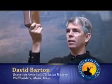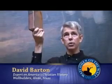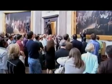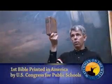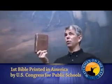This is a copy of what the first Bible printed in English in America looked like. This Bible was printed by the U.S. Congress in 1782. In the records, it says that this Bible was, quote, "a neat edition of the Holy Scriptures for the use of our schools," end quote. So the first Bible printed in America in English was printed by Congress for the use of our schools.